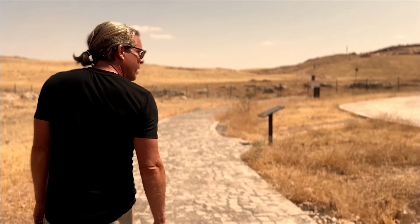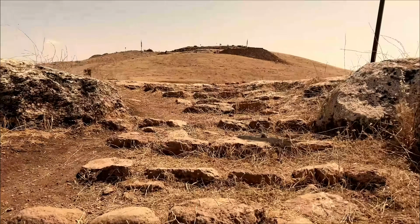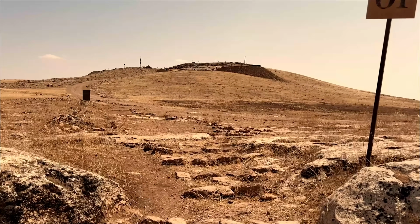Discovered in 1997, recently excavated in 2019. We're about to head up to the mountain. Again, this place has been dated even older than Göbeklitepe. So again, the reason behind some of these megalithic structures still remains a mystery, and we're going to go find out what it's all about.